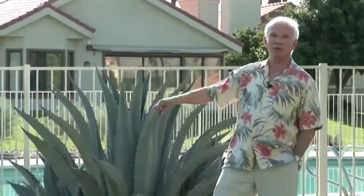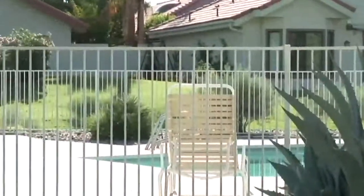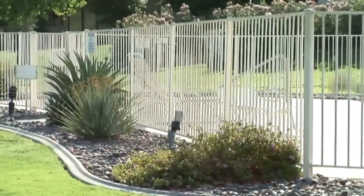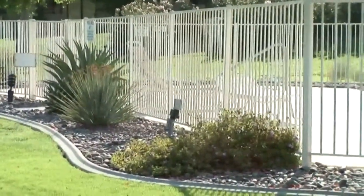So desert landscaping came to our rescue again here by giving us a nice perimeter line, again with the concrete curbing, so that it's low maintenance. The mowers don't disrupt the curbing, they don't disrupt the plants because the plants are all sturdy, desert-tolerant plants.